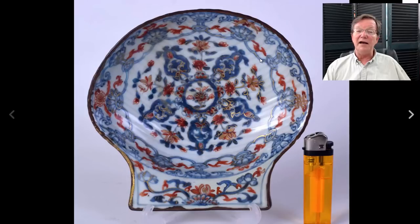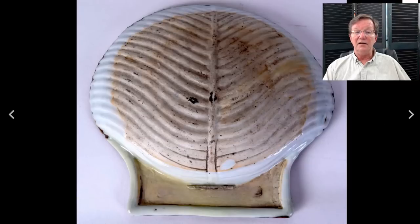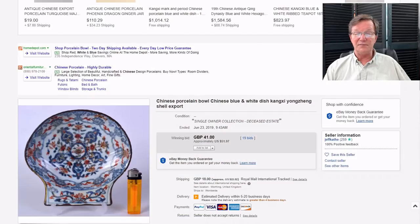Little endless knot added was put on over here, and then these little bats were added, it looks to me. Maybe that's not even clobbering. That may be the actual overglazed red. At any rate, this was a good buy. It only went for, I think, $70 or something. Excuse me, $51 for this.